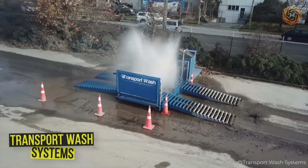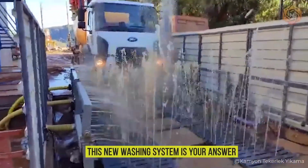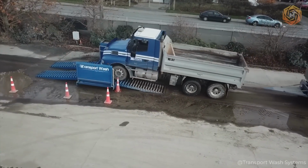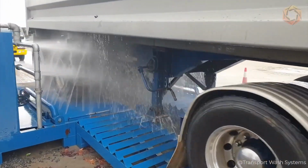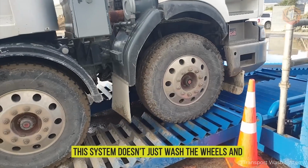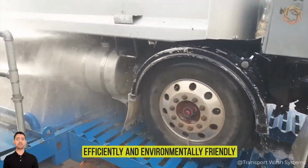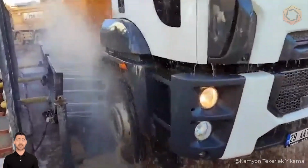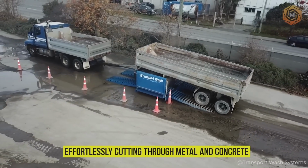Have you ever wondered how to keep your truck fleet perfectly clean without any extra effort? This new washing system is your answer. It's designed specifically for heavy equipment used in construction, mines, landfills, and other places where dirt is part of the daily grind. The system doesn't just wash the wheels and underbody, it does it automatically, efficiently, and environmentally friendly. Thanks to the closed water cycle, truck wash reduces water consumption, and the directionally adjustable nozzles guarantee perfect cleanliness, even at high pressure.